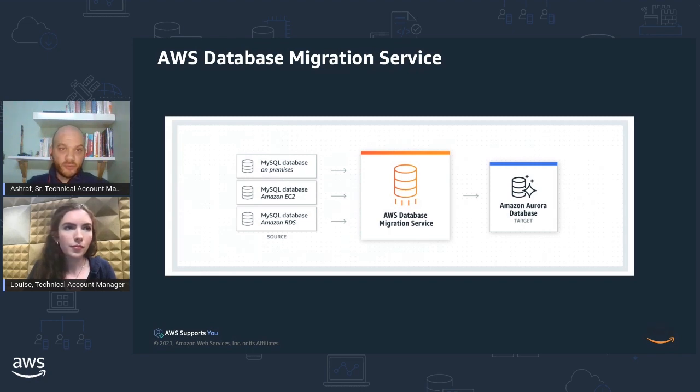In this graph, we've just given an example where you can migrate your on-prem MySQL database to Amazon Aurora databases. During the migration, and this is what we're going to be talking about today, you need to think about how to secure the connection to your database. You need to secure your data and who actually administrates the database itself. So this is one of the migration scenarios.